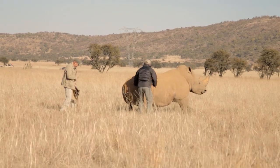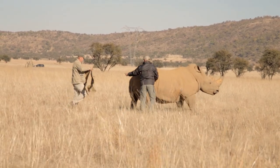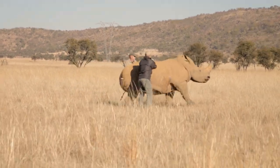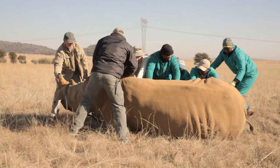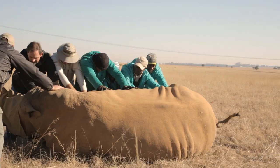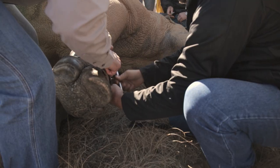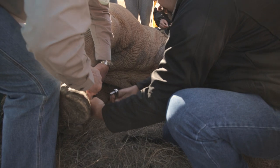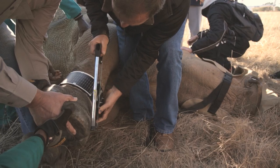iDetect developed a tracking device that positions via GPS and transmits position via GSM. In addition to that, to have a live tracking device, you need battery power, and a rechargeable battery needs to be recharged every so often. The solution that we came up with on the rhino tracking collar is a solar panel that powers up the battery.